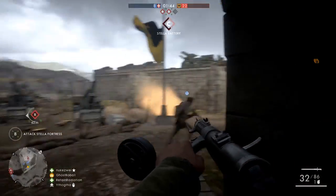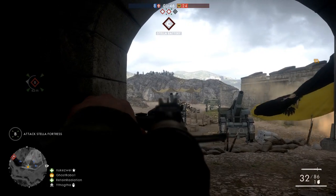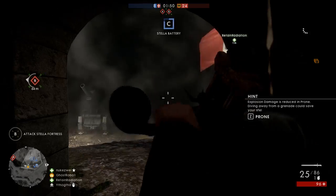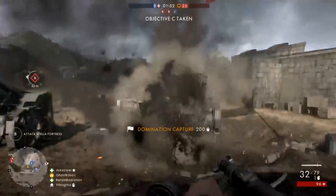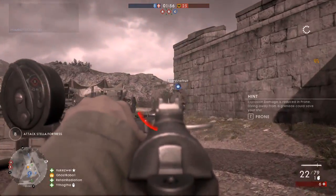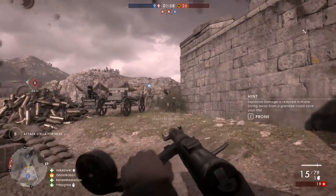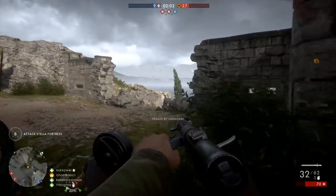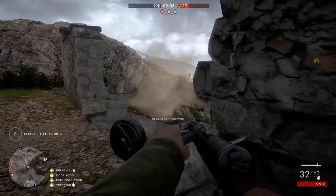I thought it was really funny how the team decided they wanted to go do this whole exterior thing at the very beginning of the match. But a big explosion gives us just enough cover to get that capture right there. Grenades are coming in, and there's a dude in the grass. I'm getting popped from behind. I get some heals from my friend, and we are good to figure out what else we got going on here.